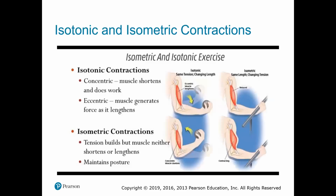So the two types of contractions are isotonic and isometric. Isotonic, anytime you move a load is an isotonic contraction. Both the isometric and the isotonic will generate tension, but only the isotonic will allow you to move something. Isometric, you can't overcome the resistance of the load.